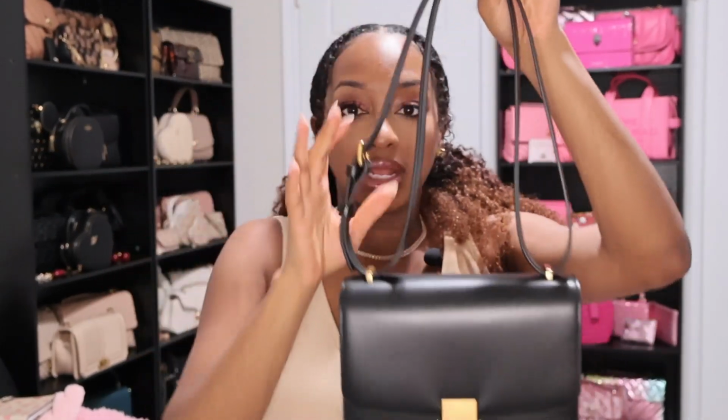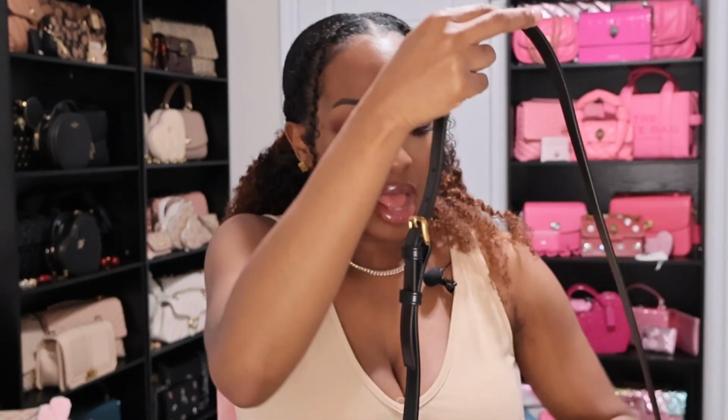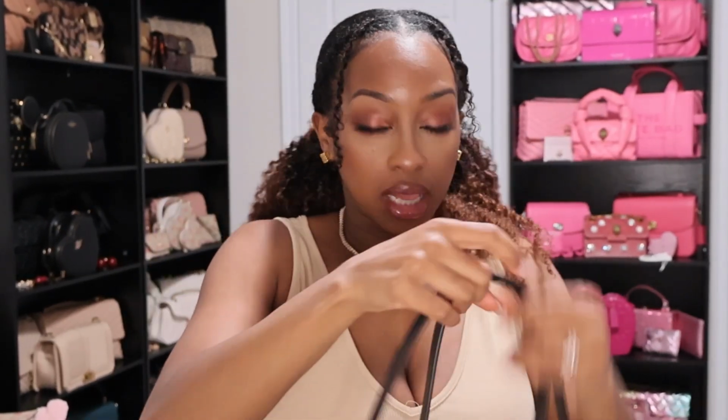Anywho, so I did say I was gonna put the handle strapping on, and I did, and here is the bag. As I stated previously, this is the Italian leather shoulder bag, and it is so nice, you all. Again, this is it with the strap on. You can wear it like this as a normal shoulder bag, or you can wear it like this as a crossbody. You can also wear it as an extended shoulder bag at this length, but I personally prefer it like this. I just like the way it looks.